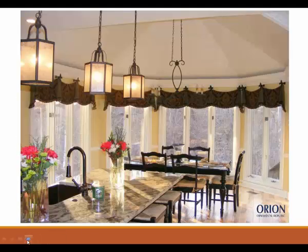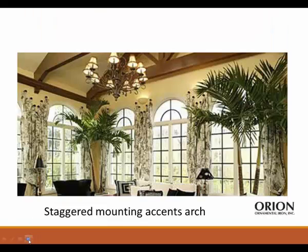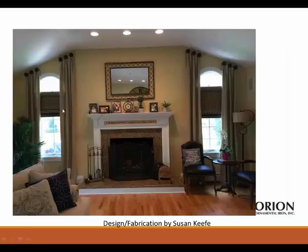Some great looking medallion treatments by some of our designers and dealers. Now here's a great idea for staggered medallions that accents the fact that you have an arch. Susan Keefe does some beautiful medallion things, and has this sort of trade ceiling that angles up with an arch window, and she did these panels and then the shade underneath.